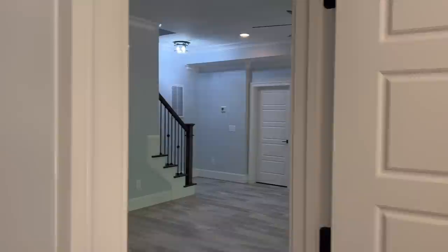The baseboards are not done because I'm doing an IKEA PAX system in here, so I didn't want the baseboards to be done. I told them we'll do them ourselves. We're going to get a lot of our IKEA items on Thursday of this week, so we're going to start building our closets this week. Right now only my boys and my youngest daughter have a closet. I don't have a closet.